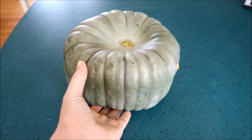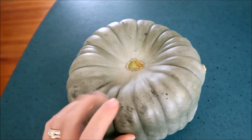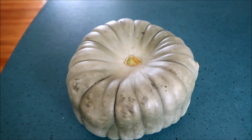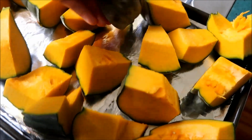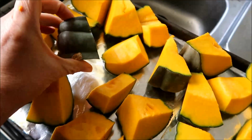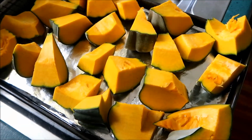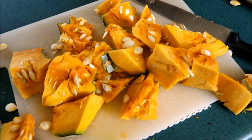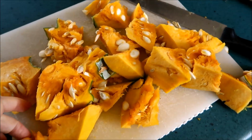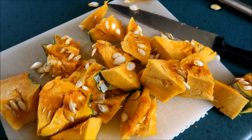Harvested another pumpkin today. This is a Fungo Proa Crown, and this is going to become soup again. Because of all the ridges in the skin of this pumpkin, I just thought it would be tricky to peel, so I've chopped it up. I'm just going to roast it in the oven and then scoop out the soft flesh and use that. I briefly considered roasting the seeds, but I've done it before. None of us really enjoyed eating it, so I won't bother.